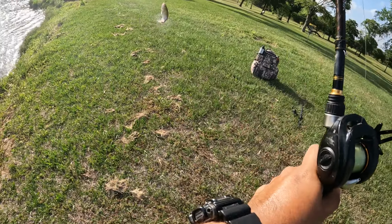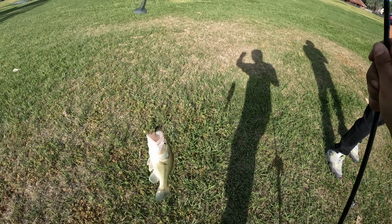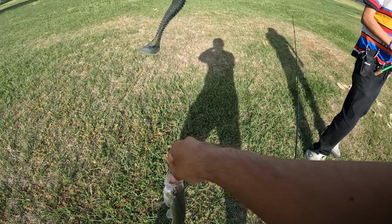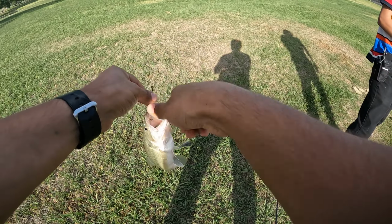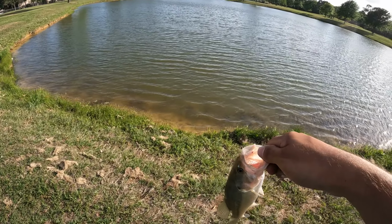Oh, there we go. That was quick. I barely put on one of the little swim baits. It's a Keitech. Man, that was first cast with it too. First cast. Nice. Right here. This is where good performance.